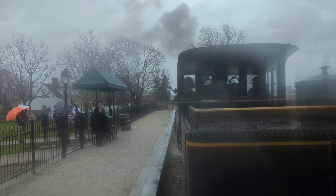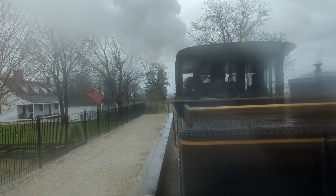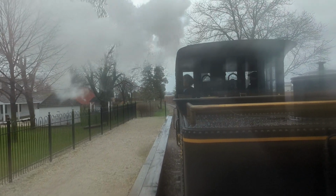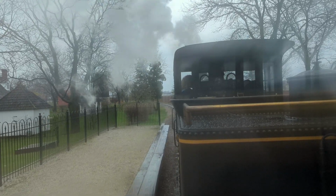As we come into Susquehanna, we can wave and say hi to Ginger, station master here. And I ask everyone to please remain in your seats until we come to a complete stop. Once the whistle sounds, it will be safe to exit on the left-hand side. Please wait for the whistle.